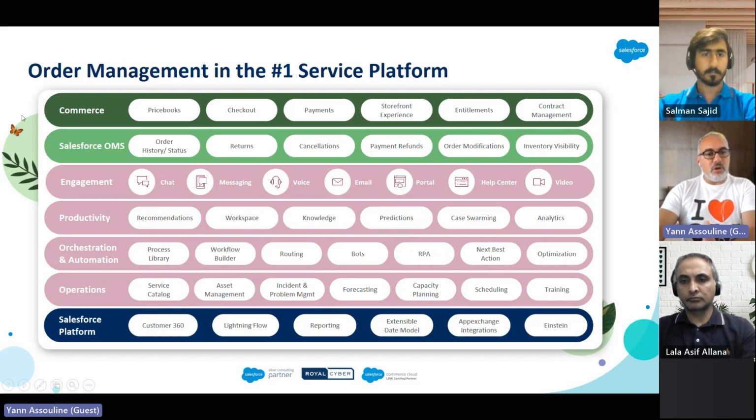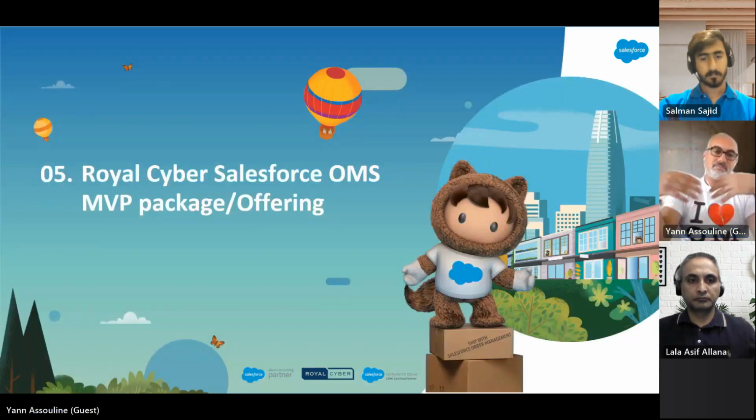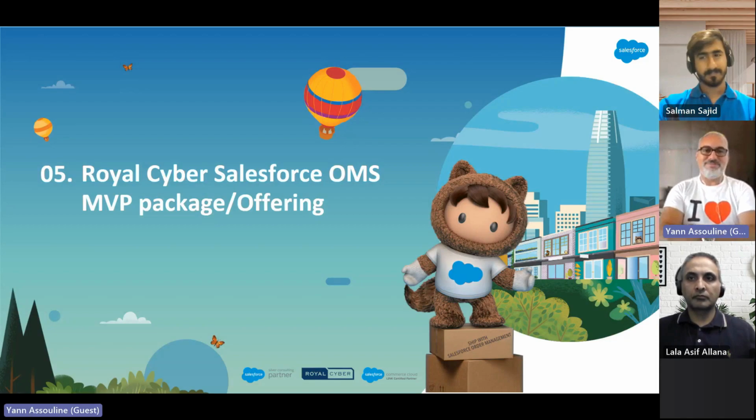And obviously, we will be communicating all the time with the commerce solution you're working with, whether it's Salesforce or not Salesforce. So we can capture the price catalog that you have, the product catalog, the payments, and the storefront experience that you build for your customer. So we can leverage all of that and make all your systems speak together, and OMS will play as an orchestrator with all of that. That's it. I hope it was clear.